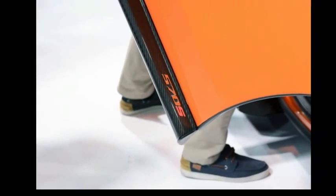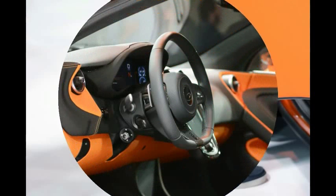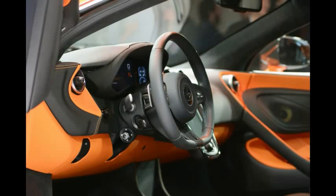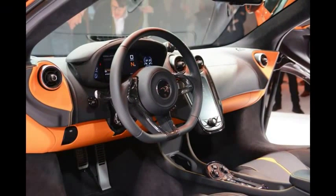Inside, the two-seat cockpit packs a digital instrument cluster, 7-inch touchscreen display, audio systems with 4, 8 or 12 speakers and extensive customization options. We'll see the 570S up close this week at the New York Auto Show. There'll be more variants available in the future as well, in various states of tune and with different body styles. But for now, this already gives us and its German rivals plenty to chew on.